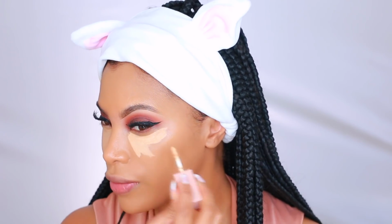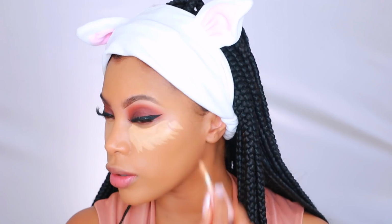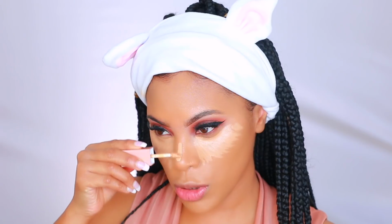Yeah, I think this one looks a little better. Actually, this one's a lot better for highlighting. And I didn't put shade 11 on this eye, so you can see what it looks like on its own. I will say a little product goes a long way with this concealer. So I'm just going to apply that down my nose. Yeah, I think this is a better shade for my highlight actually.